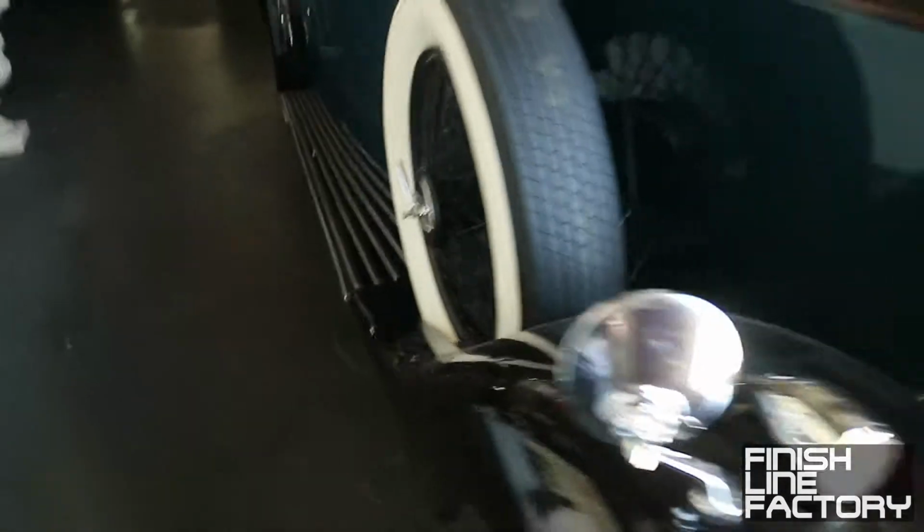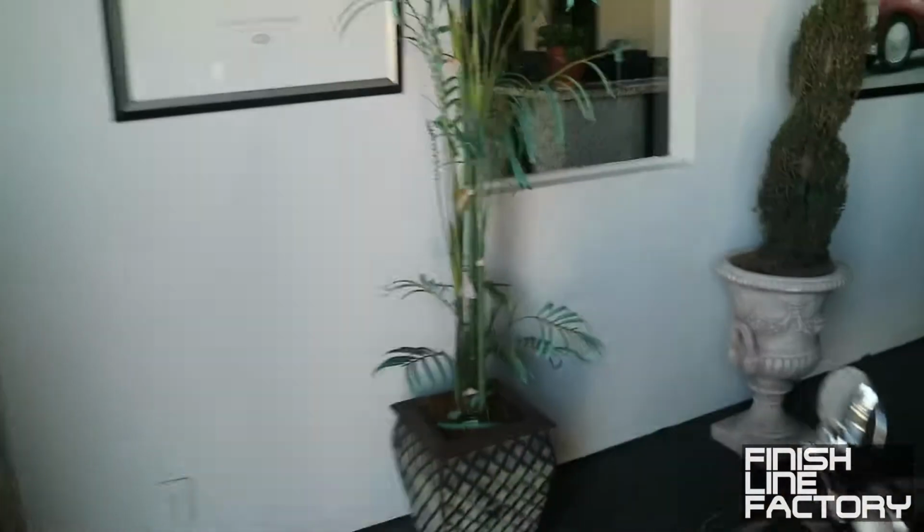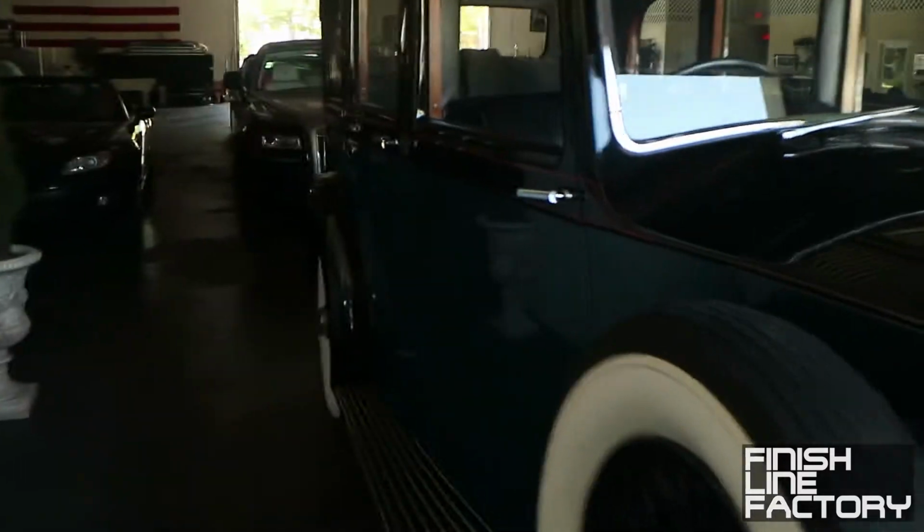In addition, on this side, there's a spare tire. Now, I don't think that there's a provision on this side for a spare tire, so maybe it was an option. I'm not sure. It's pretty cool. Let's go ahead and open up the door here.